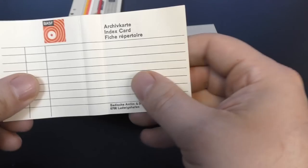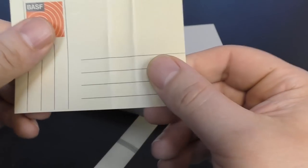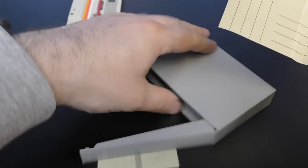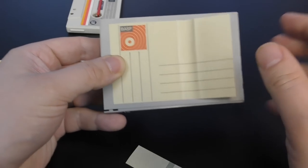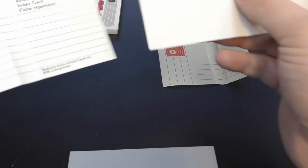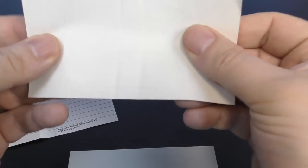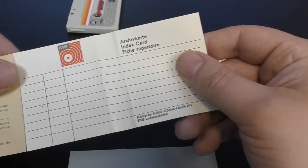Okay, so let's explore further. So that's the archive card. And, right, I don't want to damage this if I can really help it. Okay, so what have we got? Right, okay, so this looks like it could be an address label that you stick on the front of the cassette, if you want to mail it to somebody. Let's have a look. That's just backing paper. I mean, obviously, the adhesiveness has gone over the past 50 odd years. Index card, so you can say what's actually in there.